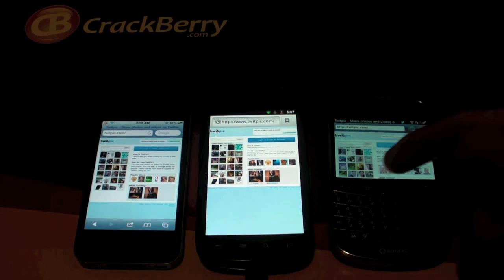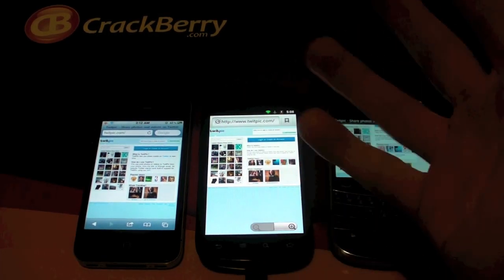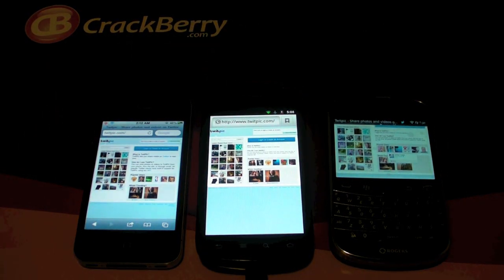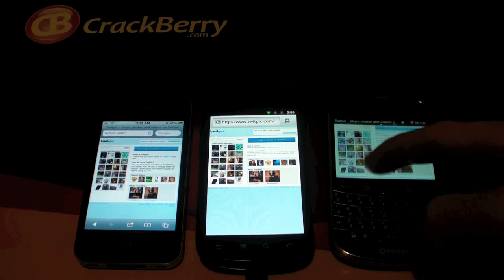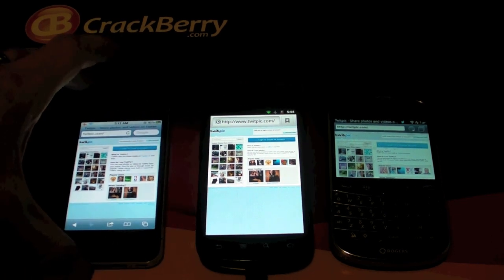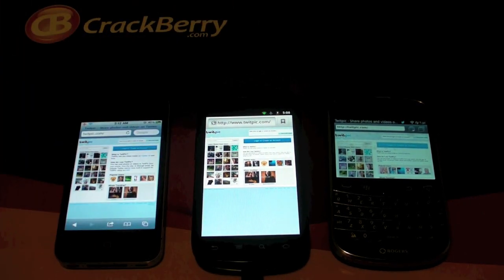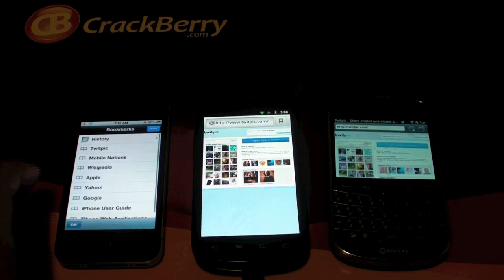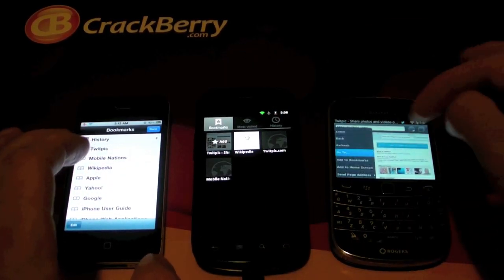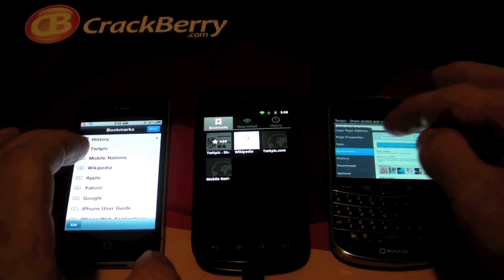So each device loaded up everything. The Nexus S was a clear winner, but the iPhone 4 came in second, and the BlackBerry Bold wasn't that far behind it, from what I could tell anyways. I'd probably have to rewatch the video, but you guys can let me know in the comments. So let's move on to the next site, and hopefully I can do that one just as well.